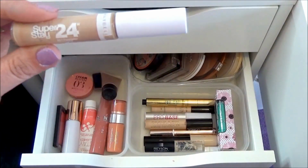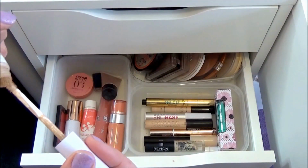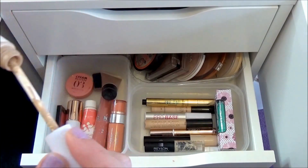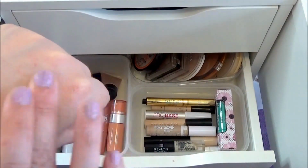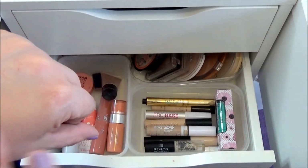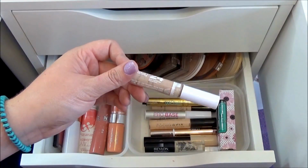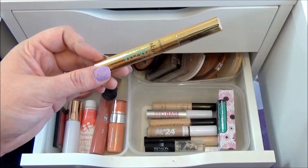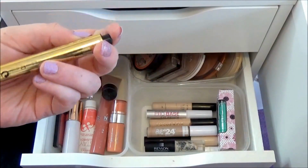This is a Super Stay from Maybelline 24-hour concealer. Again, I wouldn't call it a 24-hour concealer, but I did like it. It did sit in my lines a little bit. I had to blend it out a couple of times before it really sat properly. But it is a nice concealer, and it's quite affordable too. I think it's around the £6 mark, so it's pretty good for a 24-hour concealer.